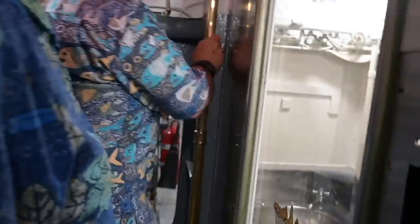Crew's head and showers in here, and the washing machine was in here, but it was very rarely used. Right.